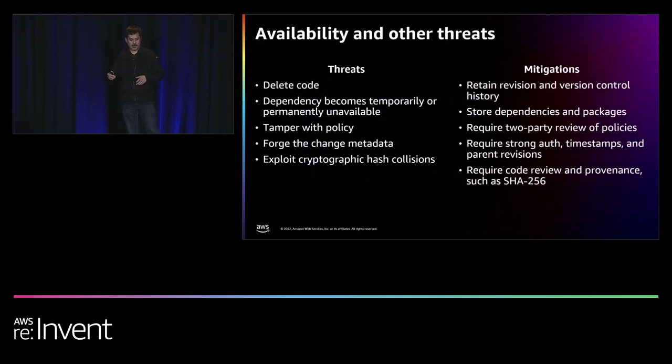All right, so availability and other threats. Other threats that we see in terms of availability, and I didn't mention this earlier. One of the availability threats that I've personally had is that when you're doing a build and you have different dependencies inside your code, if that dependency is unavailable from the external source you're getting it from, then your build job is basically stopped.